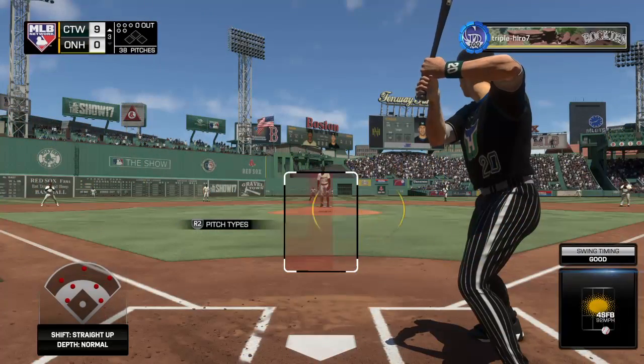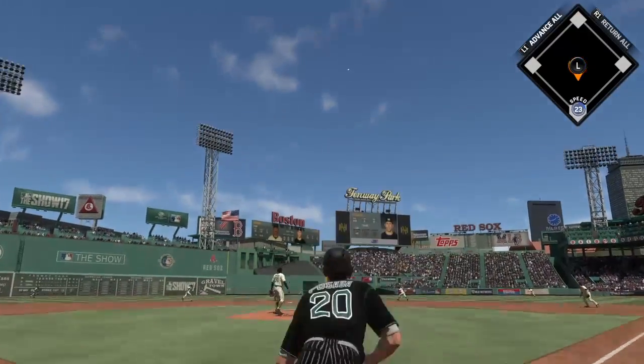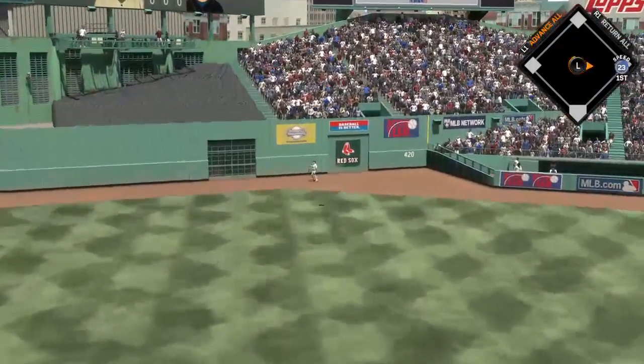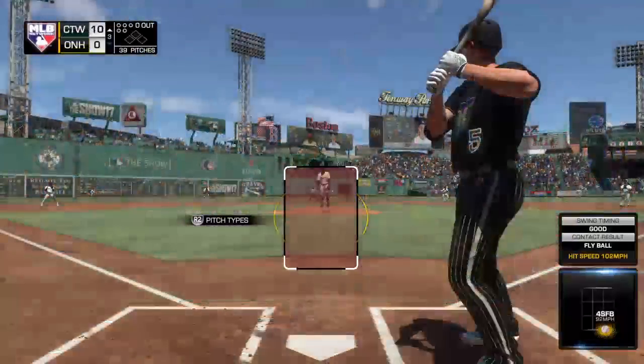Digging in to try it again, Jorge Posada. He'll stand in to open things up here in the third. There's a swing and a missile sent out to center field. Center fielder going back. Out of here. A solo shot, and they add another.